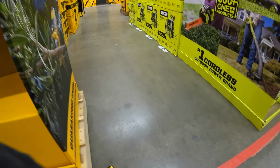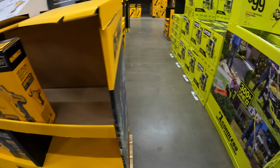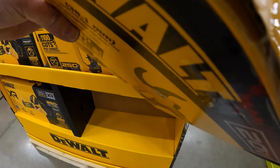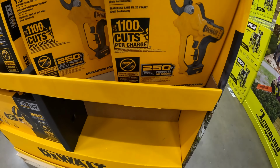Oop. Dropped something. Why wouldn't I drop something? Hopefully it doesn't fall back again, which it will.